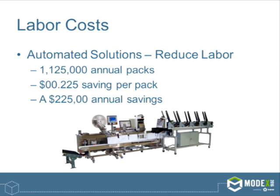Now, some companies are doing 20,000 packs a day, some are doing 1,000. If you're doing less than 1,000, there are more automated solutions. It just may not be a $100,000 or $200,000 solution. It might be something that's less. But there are ways to grow into certain types of systems. Who wouldn't like to see that kind of labor savings?